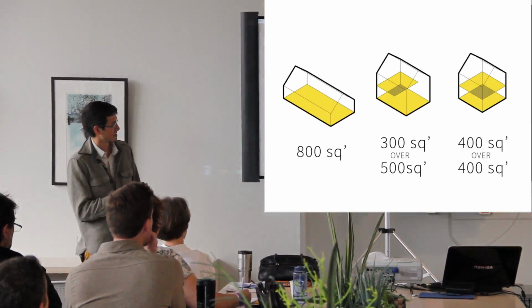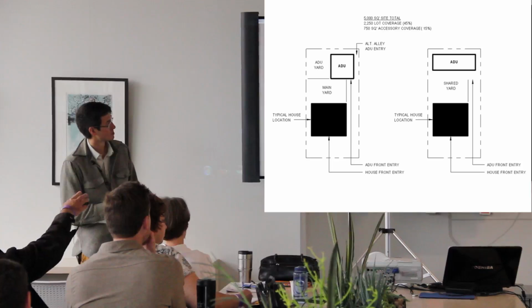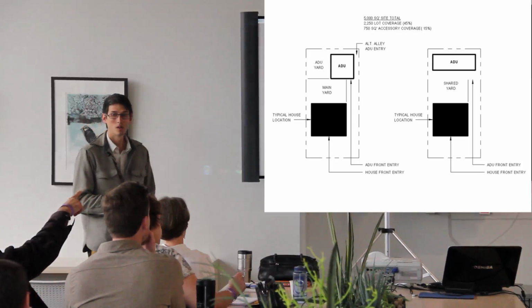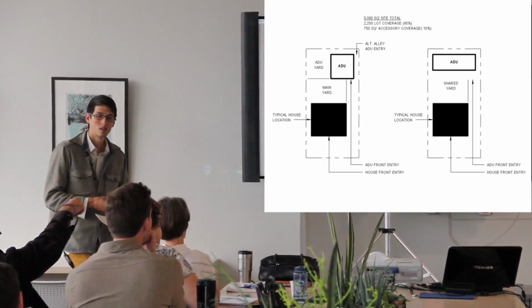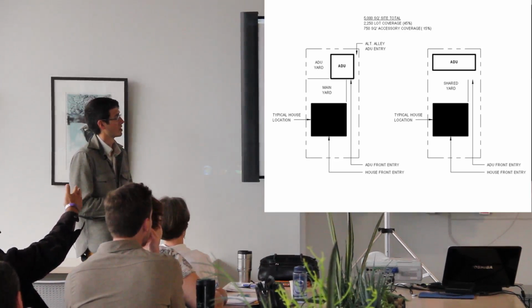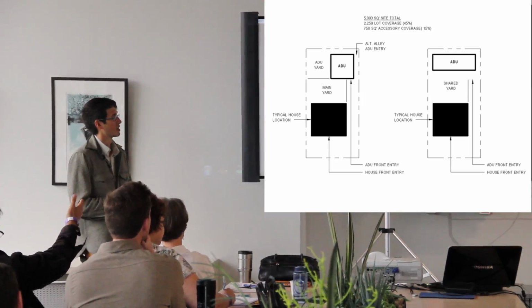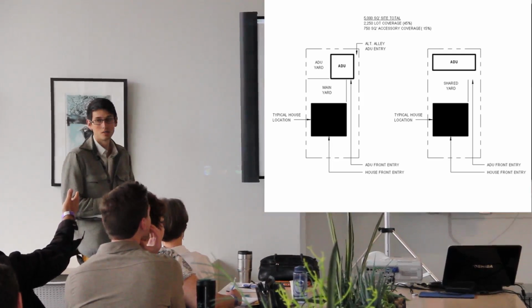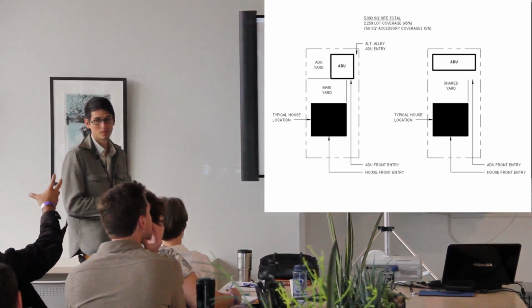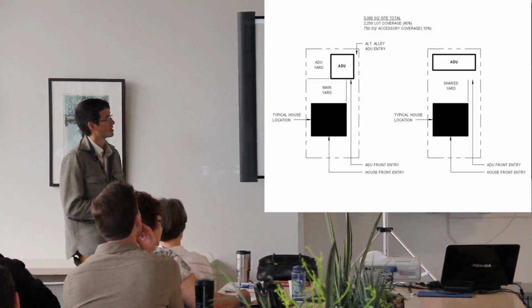Another idea is... Actually, could you go back to that? Yeah. So in this hypothetical situation on the left, the wall that's on the ADU between the yard might have privacy glass or something like that, so they get light, but they don't have to see what's going on in the main yard. And then you might orient the windows to open up towards the ADU's yard.